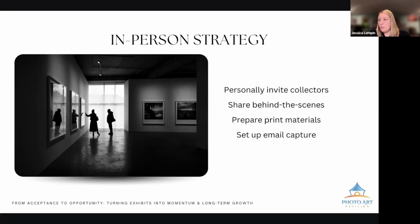If you leave the exhibit without new conversations, new connections, or new contacts, that's on you. You've missed the one most valuable opportunity the exhibit created for you. Every conversation is a seed, and over time, those seeds are what builds real momentum for your work.